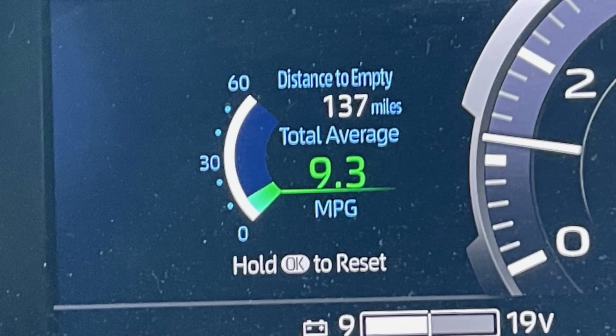Just a big TRD skid plate up front. It's got wheel locks. I have to go out and look at those. And it's got a 10-inch heads-up display, which is cool. I'm really getting used to the heads-up display. I like it. I think it's safer because you can just look ahead. But there are some other things in here that you can't see without looking around the steering wheel. We'll go over that because I don't think it's a safety issue.